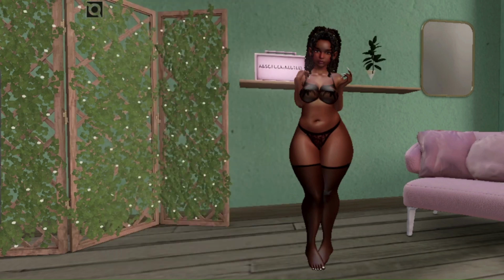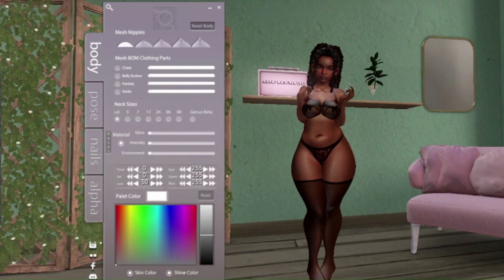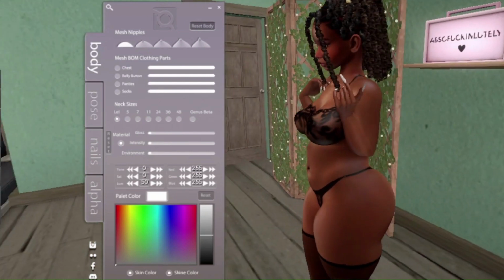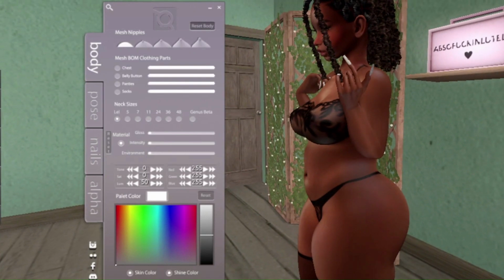So that's what you get in the body. Now you'll see that this is the HUD, the little square. You open it, you get this beautiful grayish purplish color. You're greeted with the body tab first. We have all these options: mesh nipples, mesh bom clothing parts, neck, and etc. So I'm starting off with the mesh nipples.